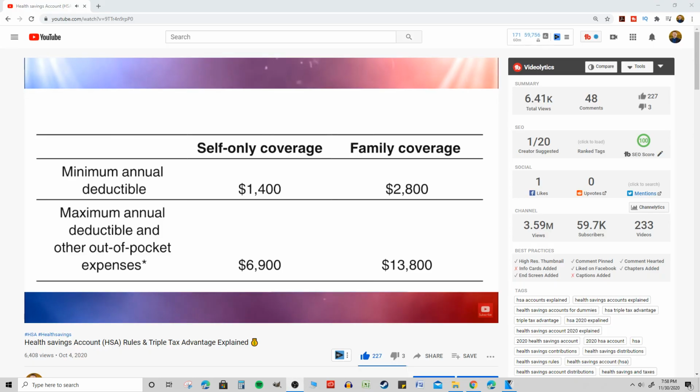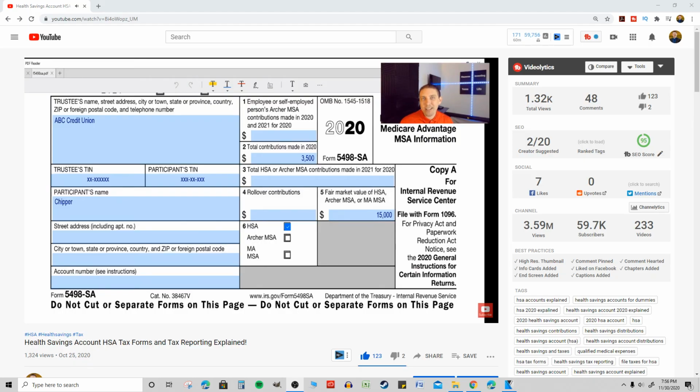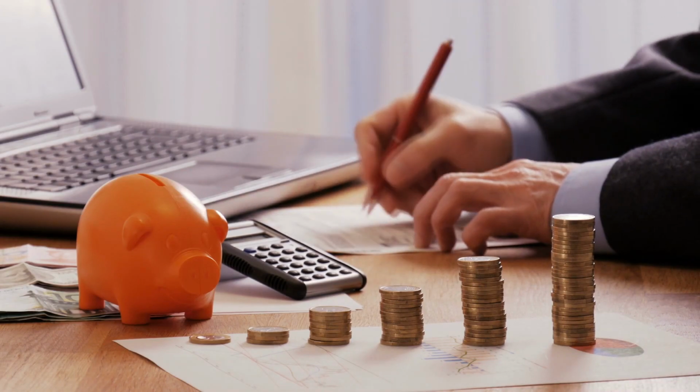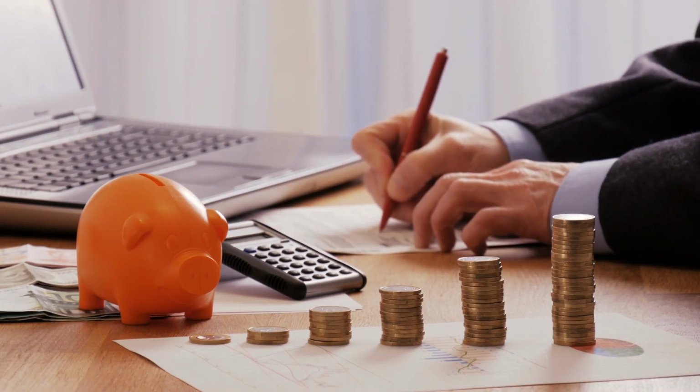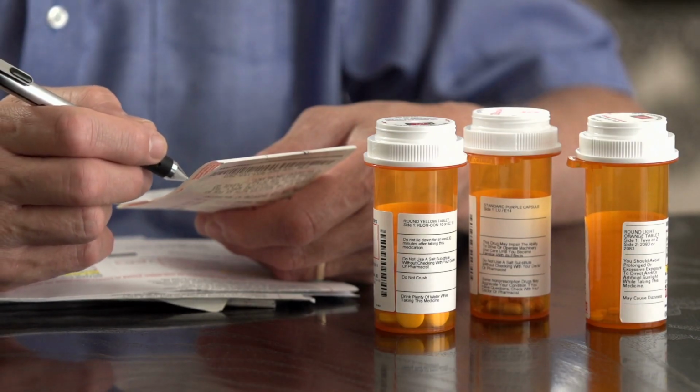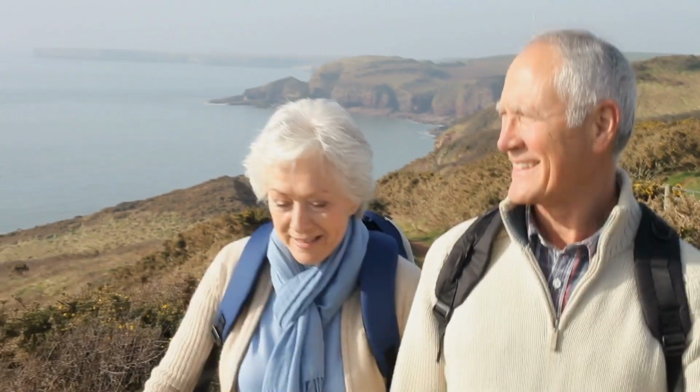In a previous video, we covered the rules of health savings accounts. We looked at how to file taxes with your HSA tax forms on your actual tax return. Now today, we're finally gonna look at how HSAs work as an investment vehicle and how you can build up your investment account within your health savings account to pay for medical expenses or eventually use those funds to help fuel your retirement.